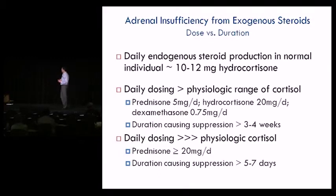And when we're thinking about when we are going to suppress our adrenal glands, it's going to be when we give more than physiologic doses. And the guidelines generally would say that if you have, I've got here just one greater than sign, a slight excess of corticosteroids, in this case the numbers that have been quoted are 5 of prednisone, 20 of hydrocortisone, and 0.75 of dexamethasone, as shown in the previous slide. You need to be on that dose for about 3 to 4 weeks before you get adrenal suppression.